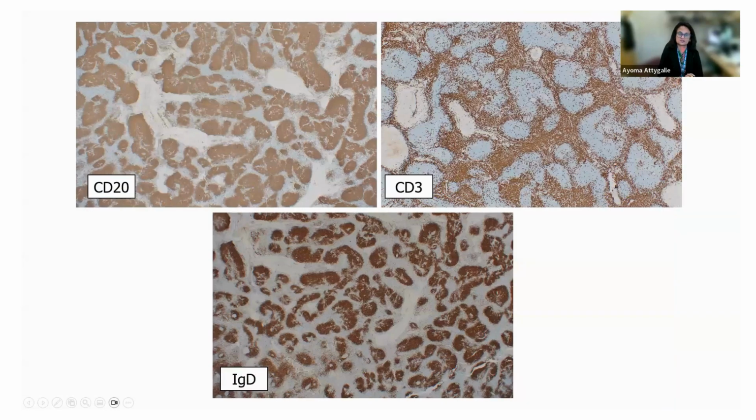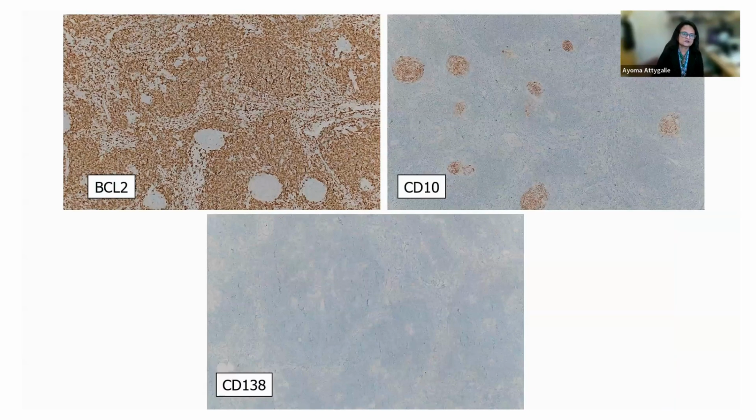With CD20, you see it confined to these abnormal follicles. They are IgD positive mantle zone cells, and the T cells are in the interfollicular compartment. So those cells that you saw in the hypervascular interfollicular areas are T cells. The regressed follicular structures are reactive, in other words, they're not neoplastic. So they are BCL2 negative and CD10 positive.